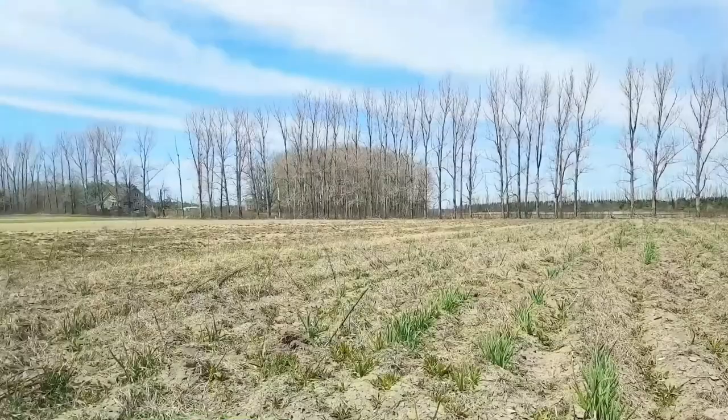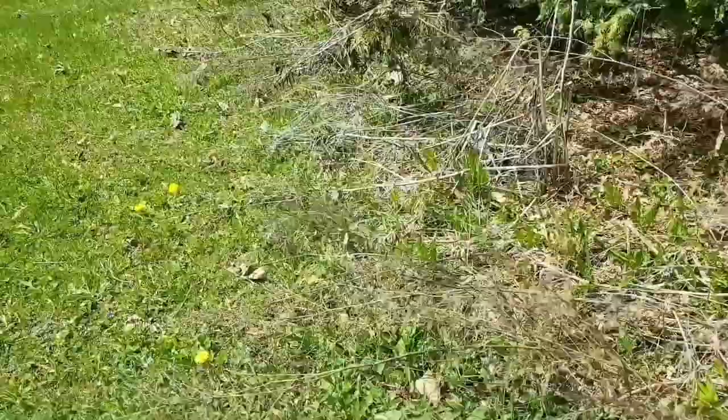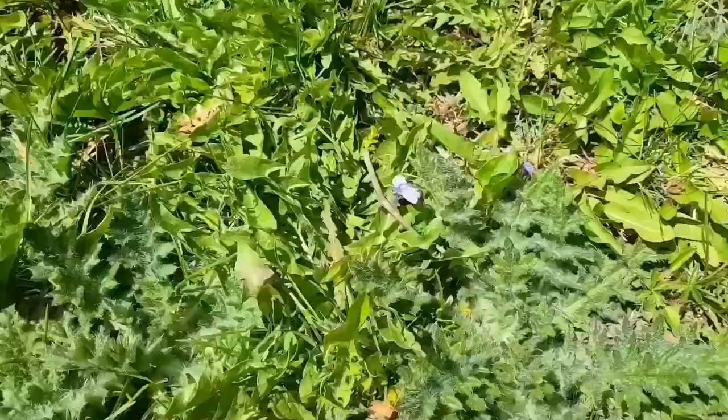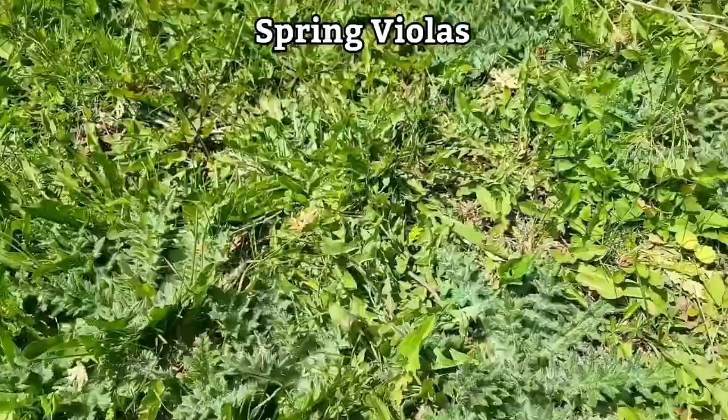Out on the farm proper now, it's planting season, and everything is just starting to sprout, including all of this wild garlic. And it's all about looking closely. First of this spring's violas, growing in and amongst all these nettles. Cute, sweet little violas.